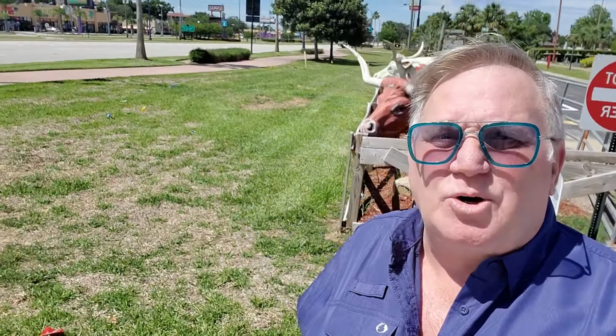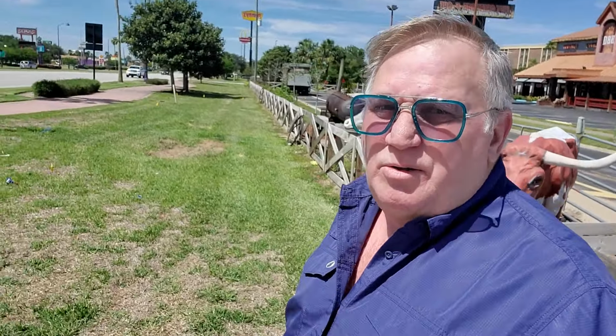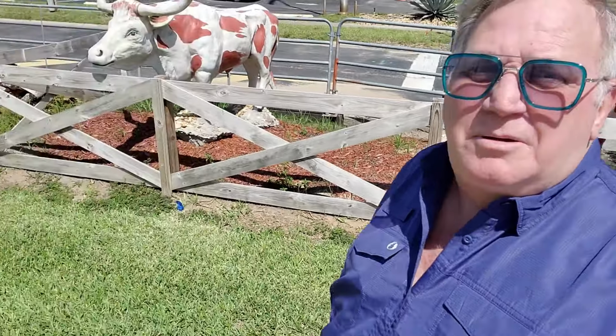Well, I hope y'all enjoyed this little trip down 192. It's been kind of fun for me to do this. I don't get to come down to Kissimmee area very often, but I like it. See a couple of cows back here. Pretty cool, huh? This is all part of Kissimmee. I hope you enjoyed what I did show you down along 192. West or east going, they're all over. There's more than what I showed you. It's just the fun part of being down in this area.